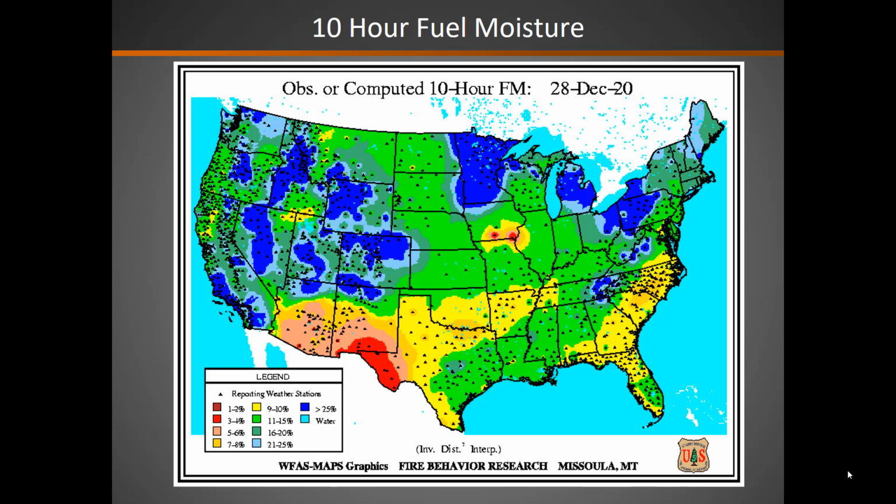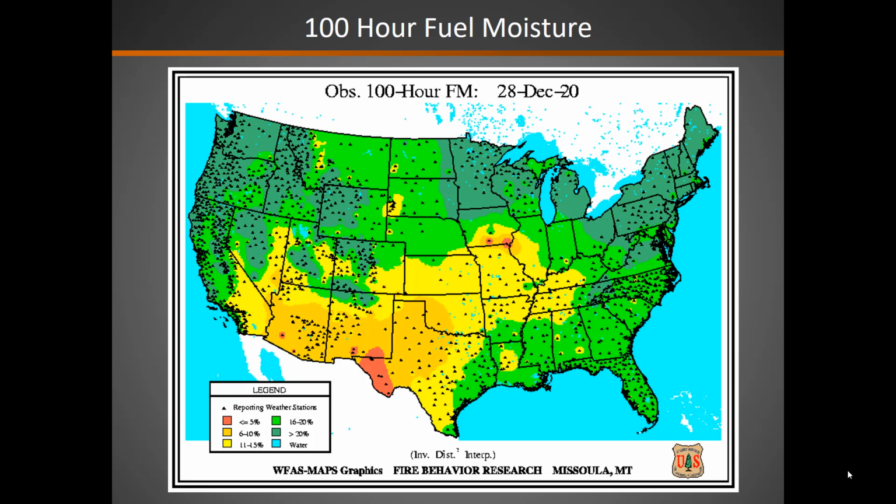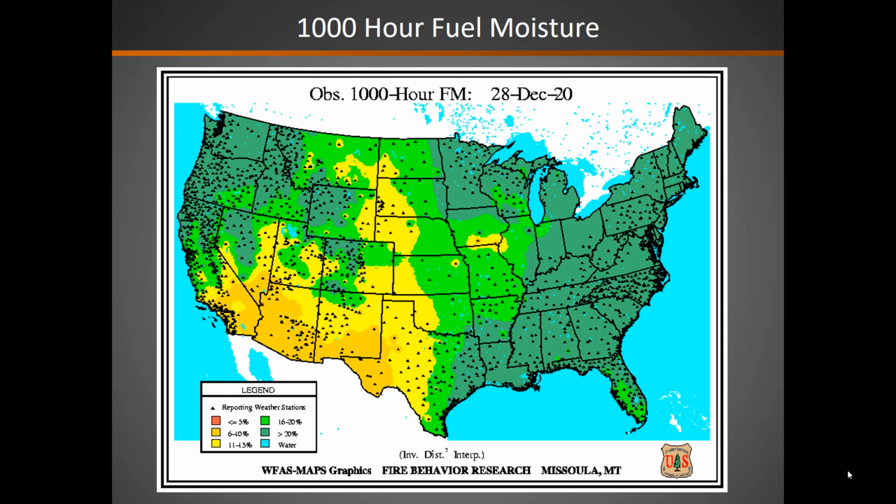The 10-hour fuel moisture, or fine fuel moistures, are pretty high. Those are the smaller fuels that do respond to the cooler weather and the precipitation that we have seen. But as we move into the 100 and the 1,000-hour fuel moisture categories, you can see again the southern part of the Great Basin showing up with the driest fuels.